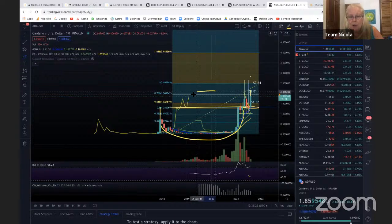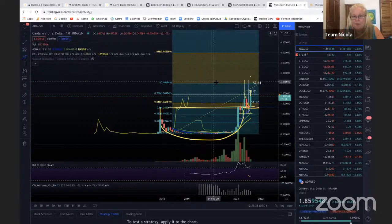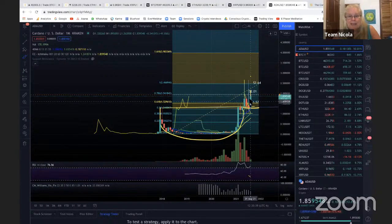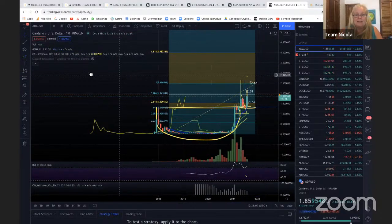So here's what happens. When we break this Fibonacci level here, we've got not a lot of resistance up to the golden ratio, which is at $3.96. So here's what could happen. We may not see a significant retracement with ADA. It could just go back up to the all-time high, get into price discovery, which takes us into golden ratio territory, and go all the way up to the golden ratio and maybe stop short and retrace there or not. I don't know. I'm speculating. I'm predicting, but that's the cup and handle.